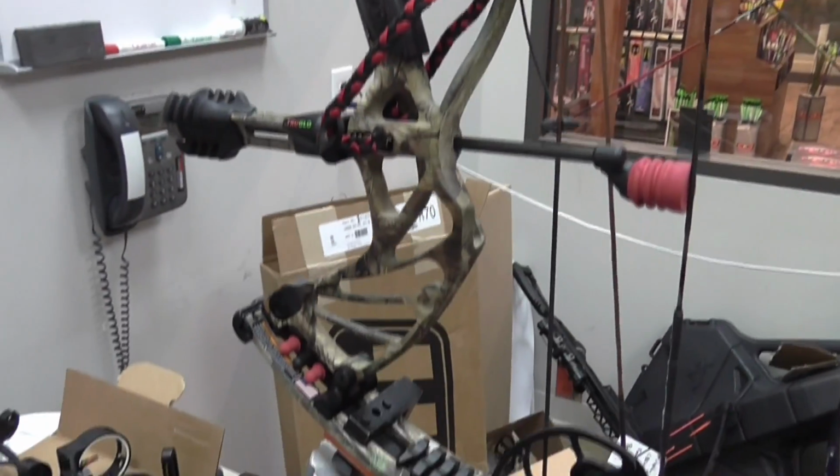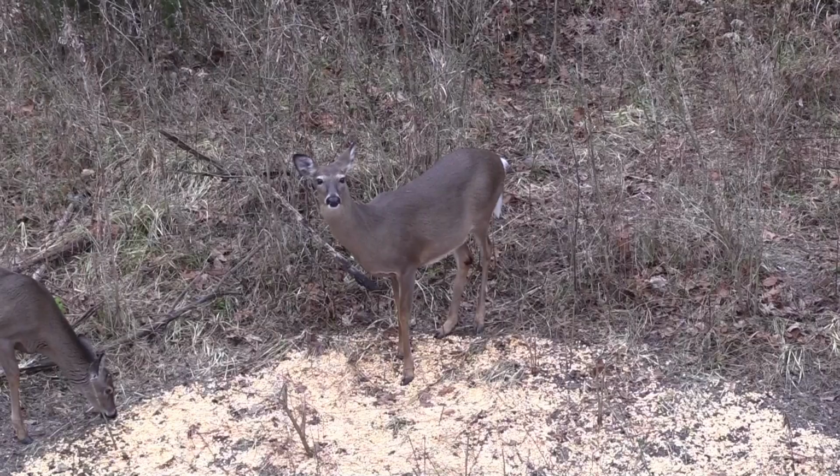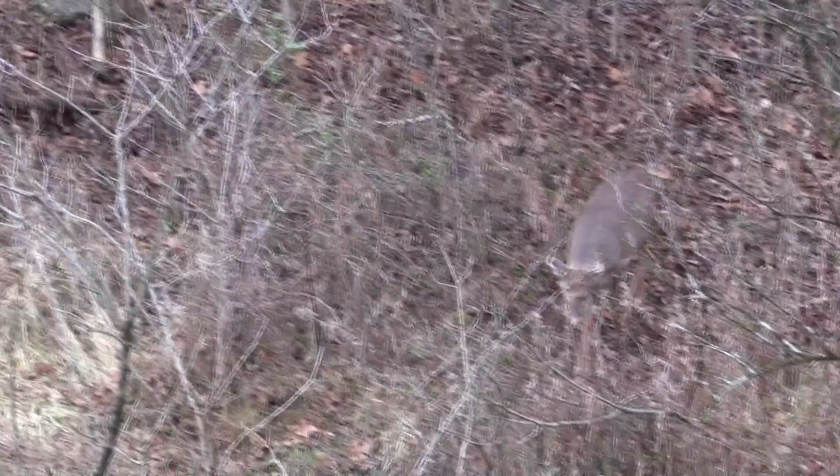So I got the bow, but even with all the changes, it didn't change my luck on how my season was going. Every time I hunted, I had encounters with young bucks, does, more younger bucks, and then more does. Before I knew it, it was January and I still had only killed 1 deer.